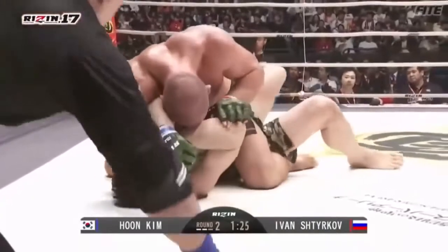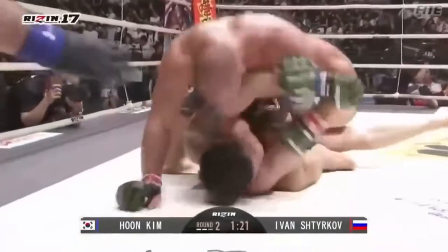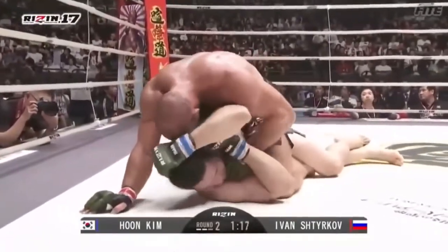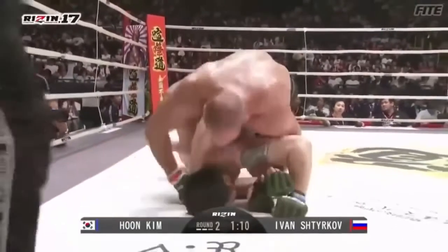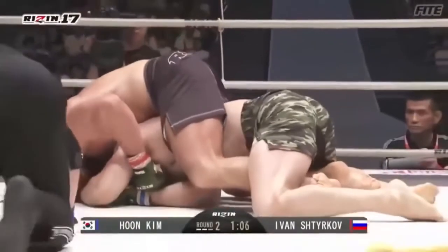Ivan's got full mount now. Referee's probably not going to have much of this anymore. The armbar is there, Frank. Yeah, but you don't want to switch position. Correct. You've worked to get on here, and then if you go for that armbar, you end up on the bottom if you miss it. Arm triangle's right there. Tuck choke is right there.